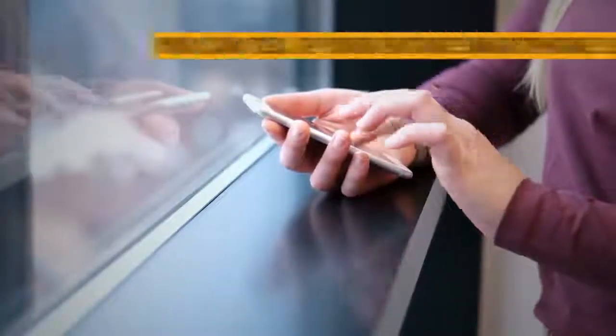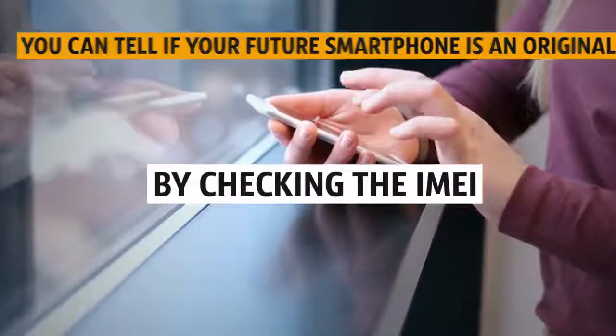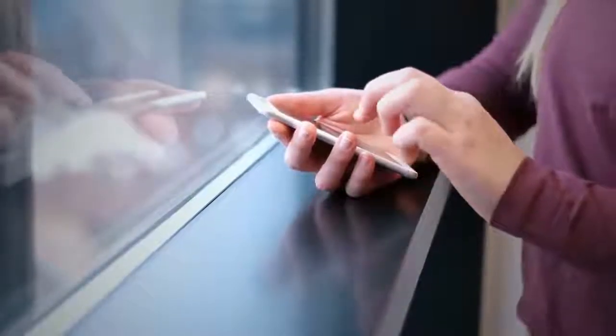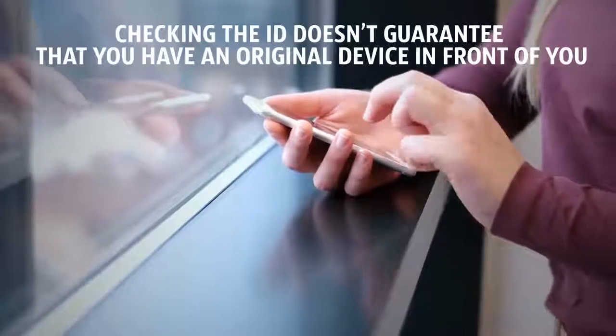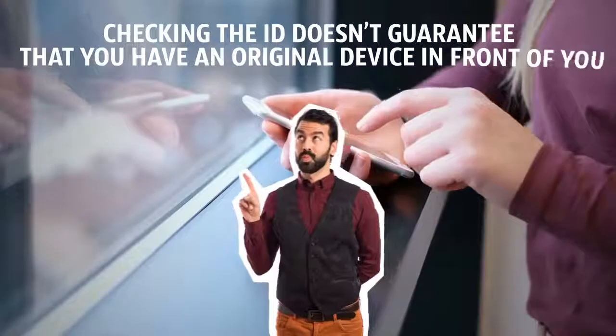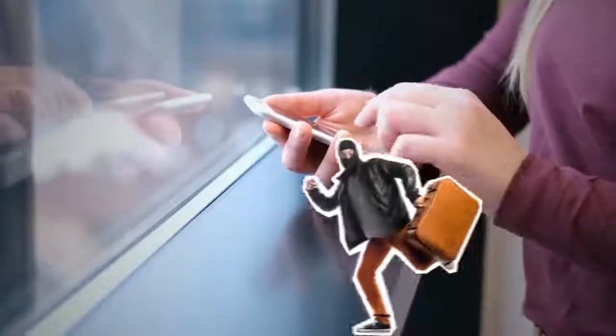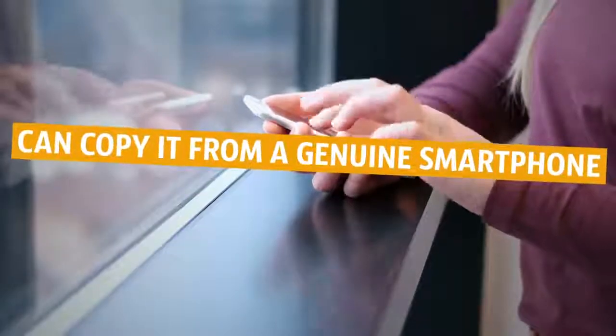You can tell if your future smartphone is an original by checking the IMEI. It's not the most reliable way because even checking the ID doesn't guarantee that you have an original device in front of you. With this method, you are checking the IMEI and not the phone itself, and professional counterfeiters can copy it from a genuine smartphone.